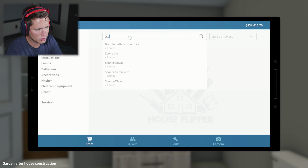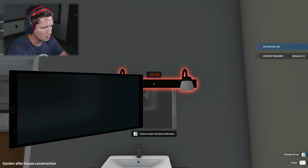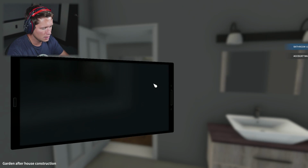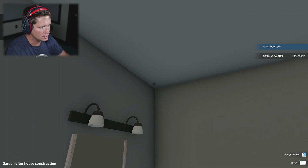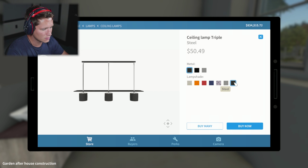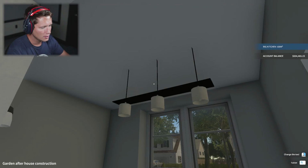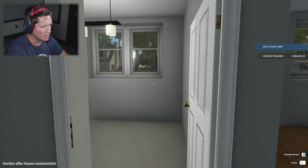And then we're gonna go for sconces. You guys know I love my bathroom sconces. Probably gonna make it black. I don't know if I like the black, maybe a gray. Okay. Then we're gonna go with a switch, nice little light switch. Throw this here. Gonna need some sort of a lamp up top. Lamps, ceiling lamps. I feel like something like this is cool. Straight up from the toilet. Try to get it as centered as possible. That thing hangs pretty low, I'm not gonna lie. I feel like I'm gonna bump my head on it, but not bad. Plenty of light up in here, looks good.